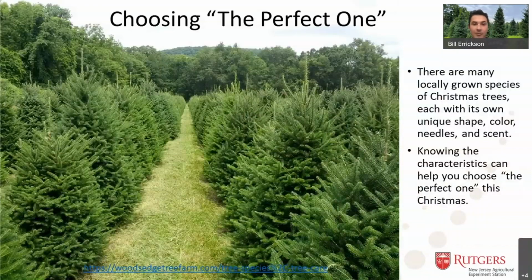So how do you choose? Every year I feel like you look for the perfect one, you get it, and you get it set up, and you say, oh, this is the best tree ever, this is the perfect one, and that happens every year, and that's great. But how do you choose that perfect one when there are so many options?